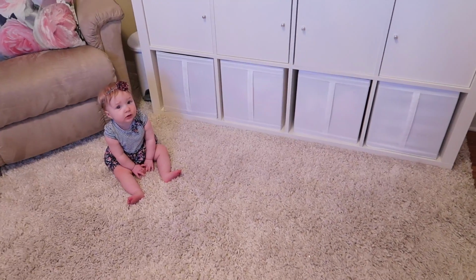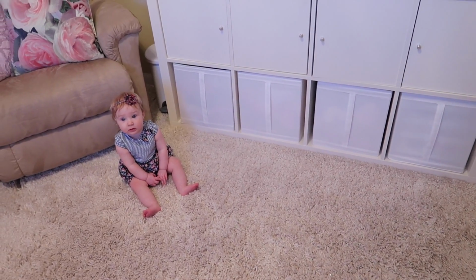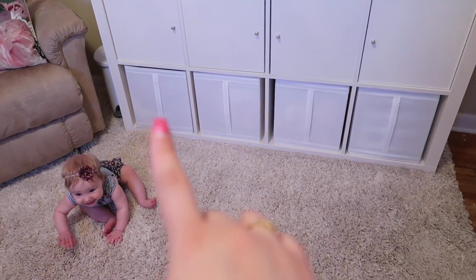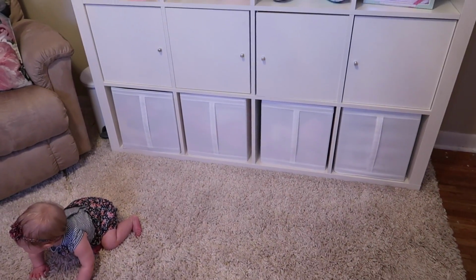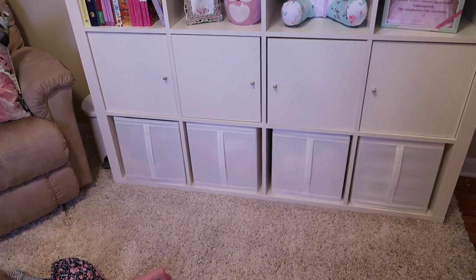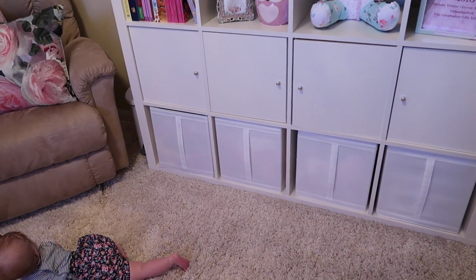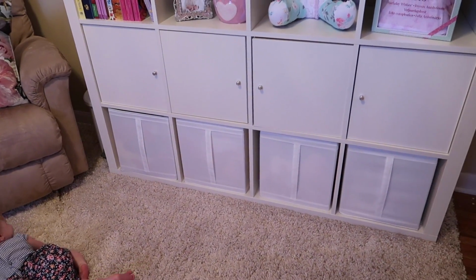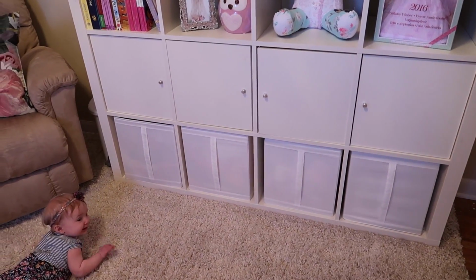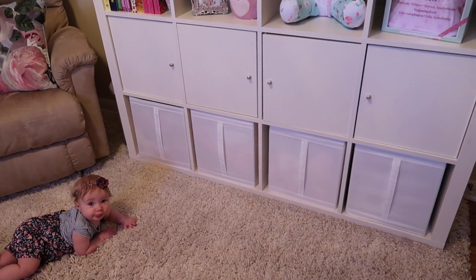Okay, we have a little visitor. She was not liking her time in her jumper, so she is hanging out with us for the last little bit of this video. So these three bins down here actually hold clothes that she has yet to get into. There's a lot of 12 to 18 months clothes in there. She is fitting 9 months clothes right now, so the 6 to 9 month category. And a lot of those house clothes either don't fit her quite yet or are for different seasons.